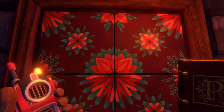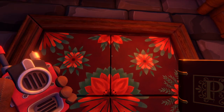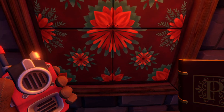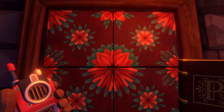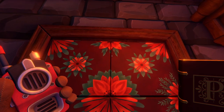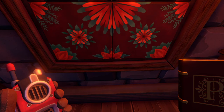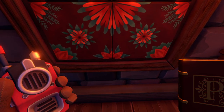Okay, so... Oh. Now what? On the right one? It's the same with the right one, it's the bottom two that are different. Okay, let's go with the fire one. Where should that be? On the bottom? Yeah, on the bottom. They should be exactly the same as the top ones.